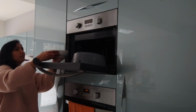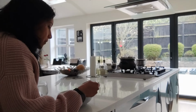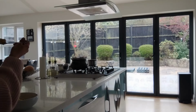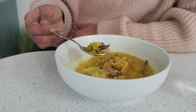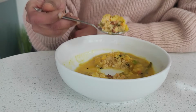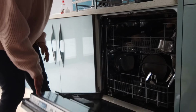I had rava idli and soup left over that I can easily sit down and enjoy for my lunch, with a view of my back garden. These gorgeous 5 bifolding doors give plenty of daylight, keeping us warm even with very little sunshine in winter months. When the sunlight passes through the glass doors, it gives a lot of warmness, heating up the room on its own.